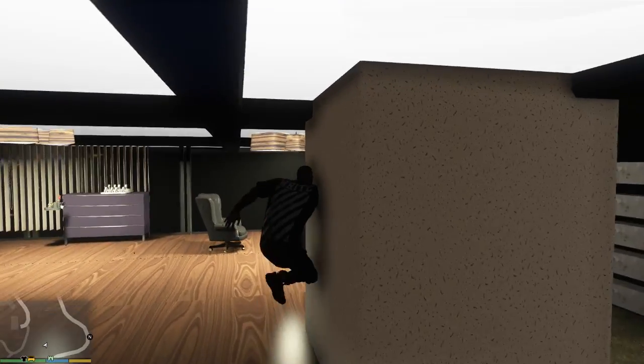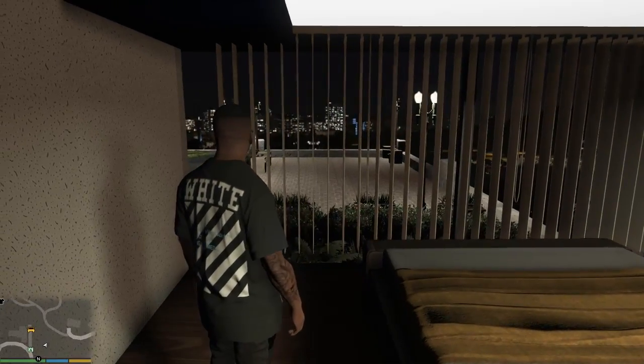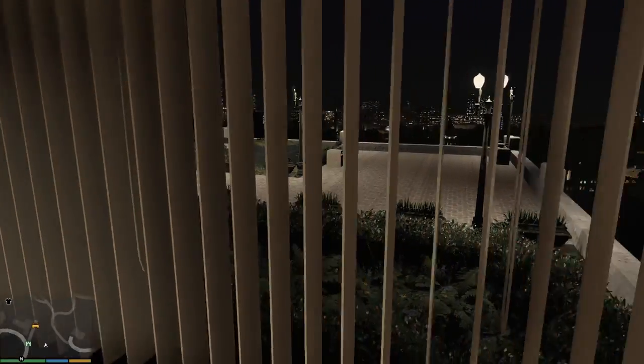Come on. You're almost there. There you go, Franklin. All right, so you come upstairs. Now, here's where I sleep. Here's my bed. You know, I got a nice little view of the city. Hold on, let's go first person. I got a nice little view of the city when I'm sleeping, with these blinds in the way, though.